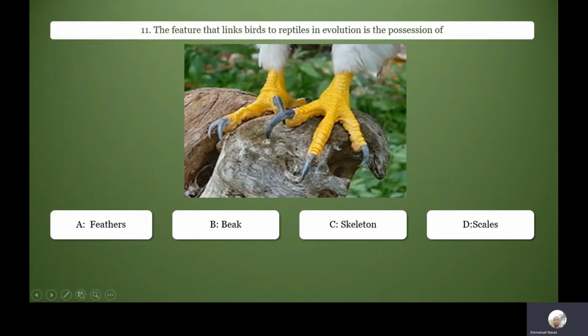The feature that lends best to reptiles in evolution is the possession of scales. You can see when you look at birds, they have scales on their feet. Of course, this is very common in reptiles. Reptiles are covered with scales. So the correct option here is scales, option D.